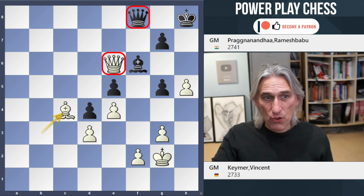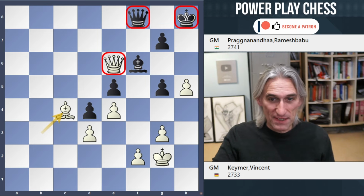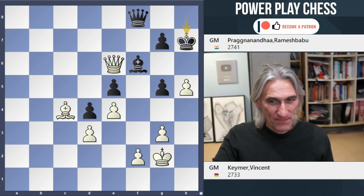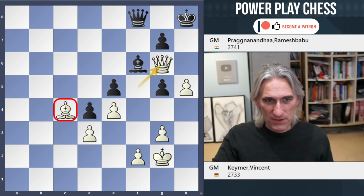Even the pure opposite colour bishop endgame with an exchange of queens might well be winning for white because black's king is so poorly placed. But there's no need to test that theory. Of course, you want to keep that queen on the board because they're such a lethal attacking combination.